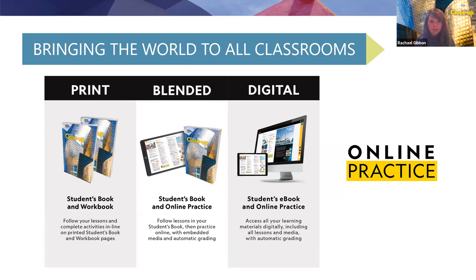And as teachers, you'll be able to present the lessons, whether you're online or face-to-face, with the classroom presentation tool. And remember that in the online practice, you also have your teacher version that has the grade book, which automatically marks activities and provides reports for you on students' performance.